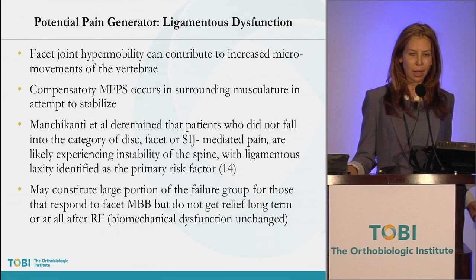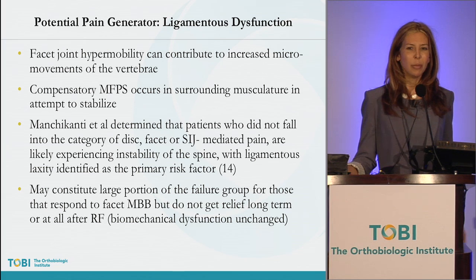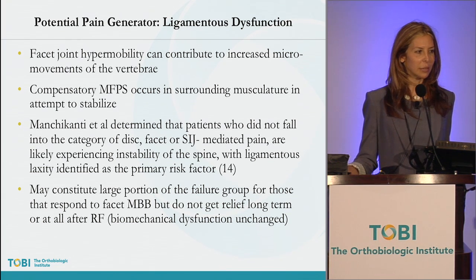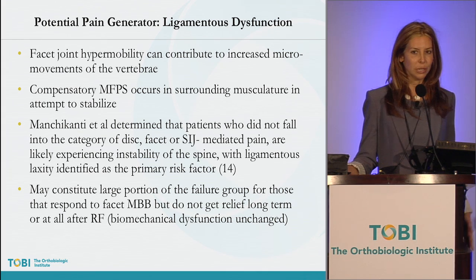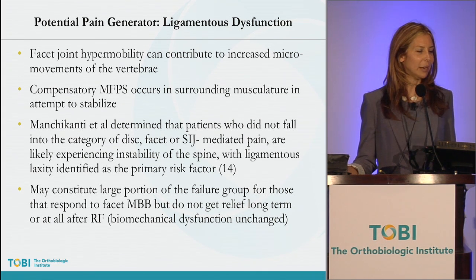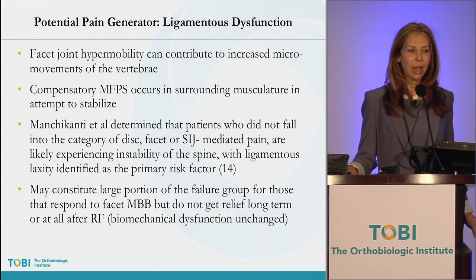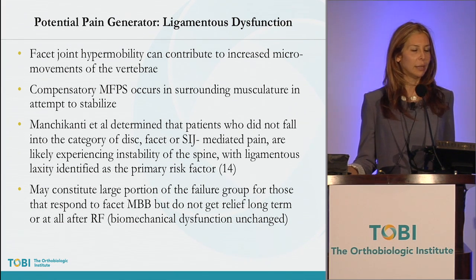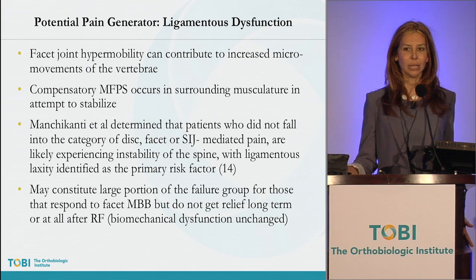So you think, okay, I got it. They have facet-mediated pain, even though their MRI shows no arthritis there. That's usually the first sign. But all of their findings are so classic facet. Why don't they have arthritis? So you do your median branch blocks or you do an intrafacet injection and they feel great, but it lasts for about 24 hours and then they're back to normal. So no matter how much you try to block the pain that comes from the instability, the bottom line is that you're not changing the instability.